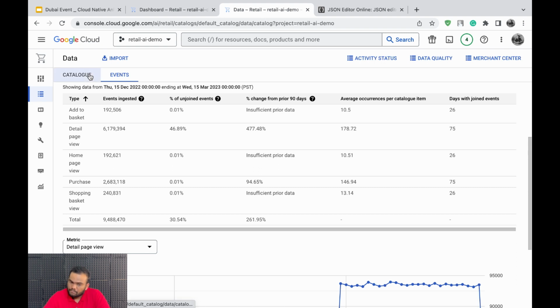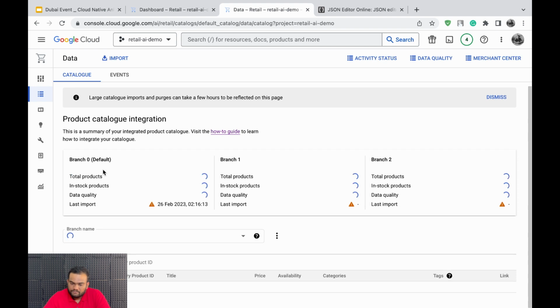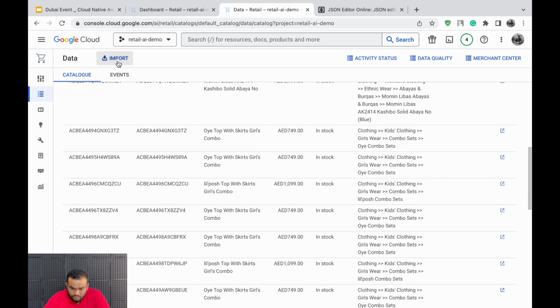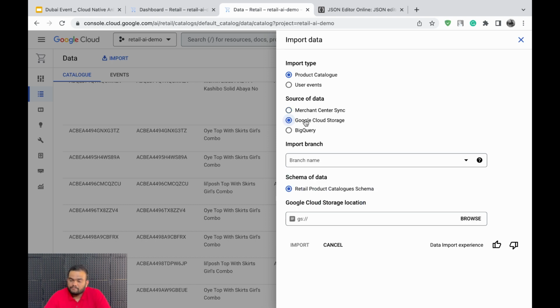So now, how to import? It's very straightforward. Let's try to import a new set of catalogs. To import a catalog, you just have to click here, and in the import type you can choose between product catalog or user events. We will go through both in a minute. As the source of data, you can directly sync your Merchant Center to your Retail AI, or you can have it in Google Cloud Storage or in BigQuery. BigQuery is the data warehouse service provided by Google Cloud Platform, and GCS is the storage service provided by Google.